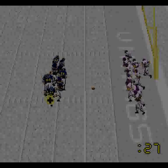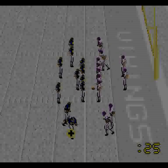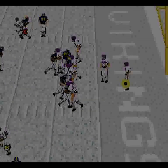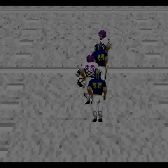Third down, 26 yards to go. Red 34, red 42, cut. Back to pass, he fires it, interception.